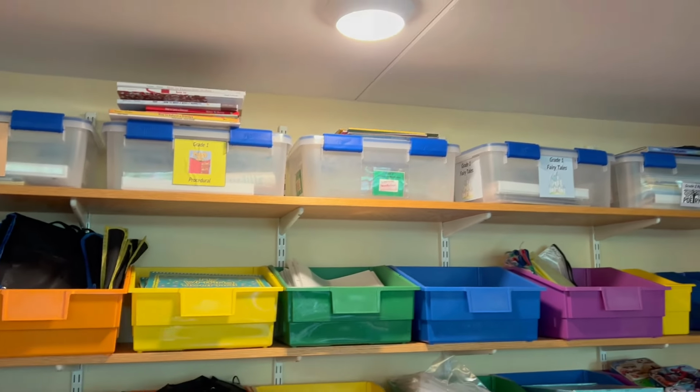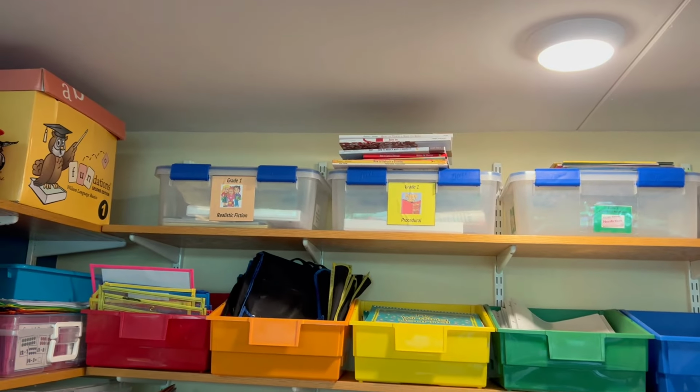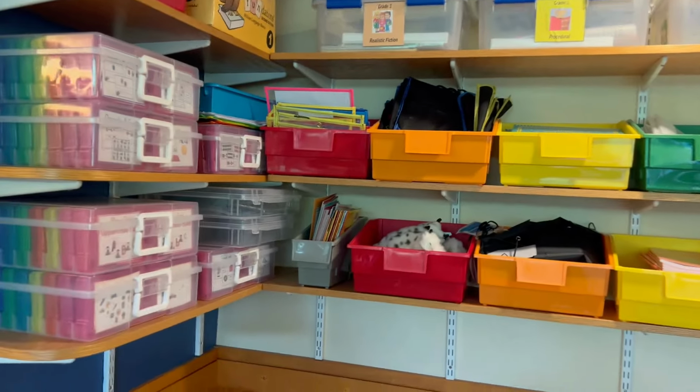And then I will just store these big bins in my garage in case the school needs them, because they are not mine. They're the school's bins. So I have a few of them. So I'm going to do that for each of those units right now.